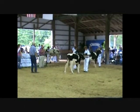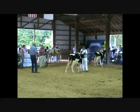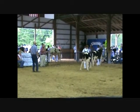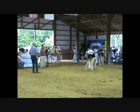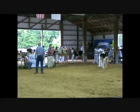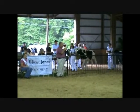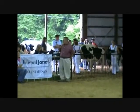Two really nice heifers. Then we've got a really nice heifer here in third. Just doesn't quite have the front end, just a little wider in the shoulders. Just doesn't quite have that style of the two ahead of her. But three really nice heifers. Give these youngsters a big hand too.